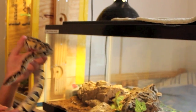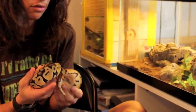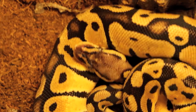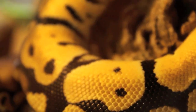Here's my beautiful little girl. So she's about a year and a half old-ish. She's a May 2015 ball python. As I mentioned before, pastel, but needless to say, a very beautiful pastel. Not all of them are as vibrant as this, but I think I got lucky as far as the vibrance of my morph.